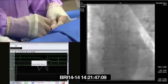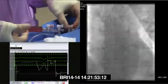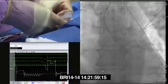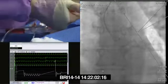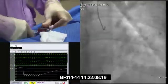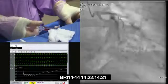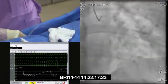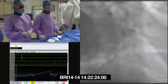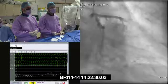Flush arterial. That's great. A little bit of nitrates, please. Shut out RAO. Just 1 of GTN. That's fine, don't pan. Plate filling, RAO caudal. It's too late to run, don't bother panning, that's fine.